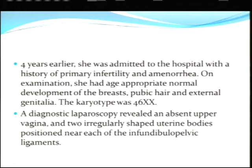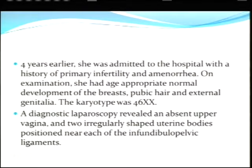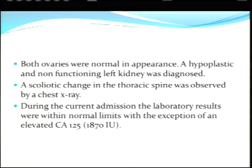4 years prior, she was admitted to the hospital for primary infertility and amenorrhea. On examination, she had age-appropriate normal development of the breast, pubic hair, external genitalia, and the karyotype was 46XX. Diagnostic laparoscopy revealed an absent upper vagina and 2 irregularly shaped uterine bodies positioned near each of the infundibulopelvic ligaments. Both ovaries were normal in appearance.